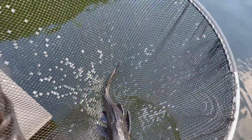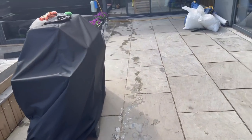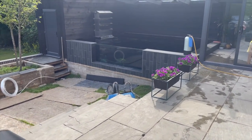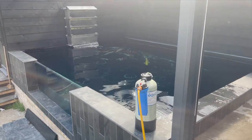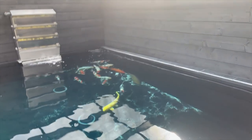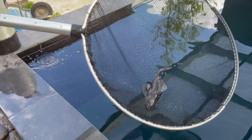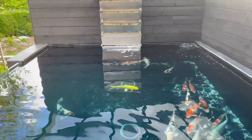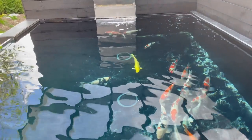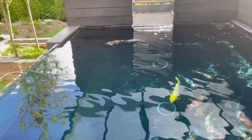Yeah, brilliant. And what temperature is this pond then? 23. It's a 23. You have to keep it at 23 all over winter now. We've got about 16, just 18 ideally. Don't look full, mate. I think you need more fish, to be honest with you. Could be your lucky day.